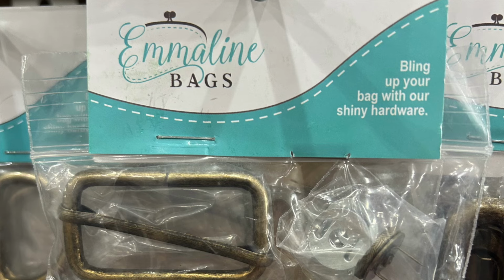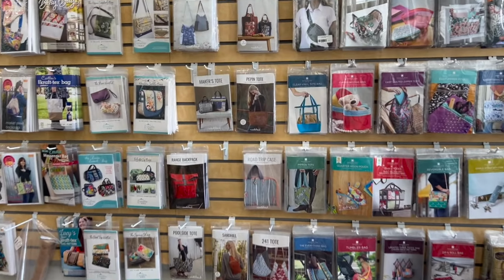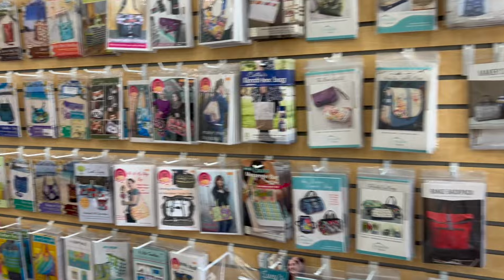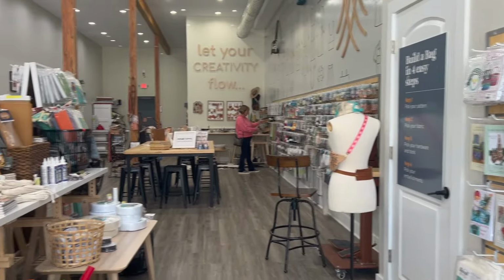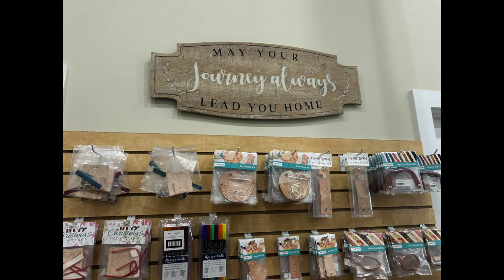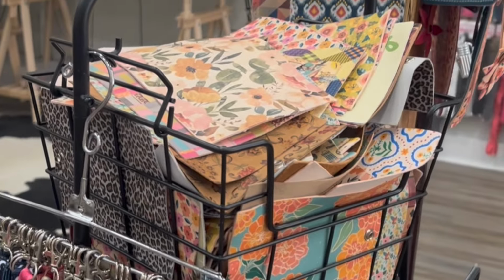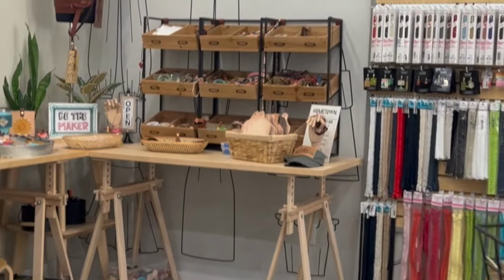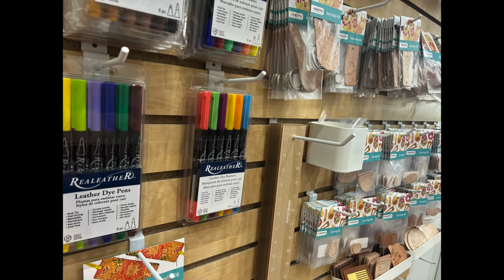Accessories and Such has something for everyone. This store is chock full of hardware, zippers, pulls, and straps. A full wall has been dedicated to every luxurious bag pattern possible. This store is also the home to Hometown Leatherworks goods. Let your creativity go at the Hometown Leatherworks Make and Take Center at the back of the store. The possibilities are endless.